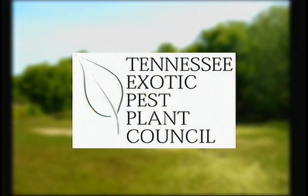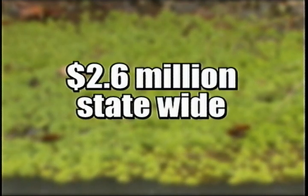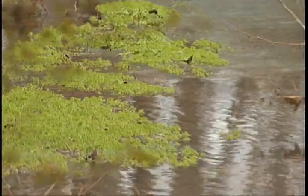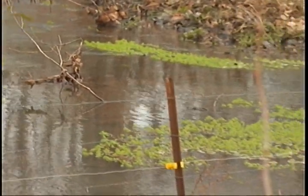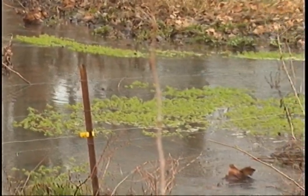It's estimated by the Tennessee Exotic Pest and Plant Council that $2.6 million has been spent statewide to help with these efforts. So it definitely is a costly impact that these plants are having on our waterways.